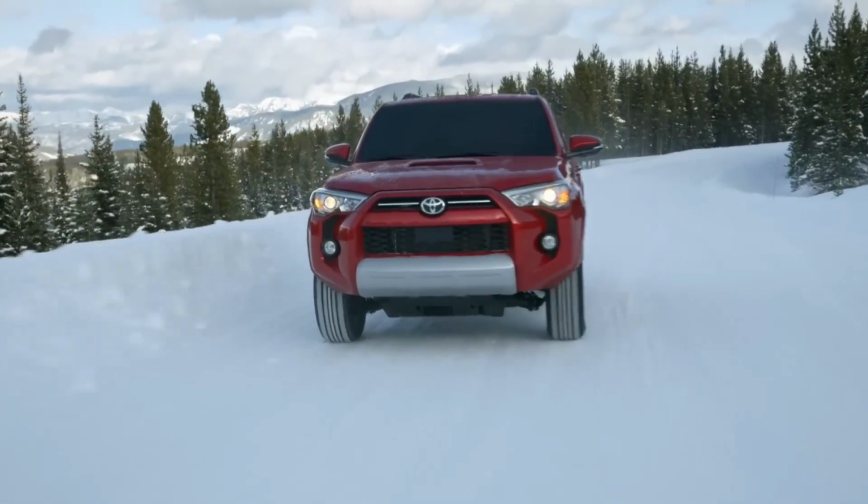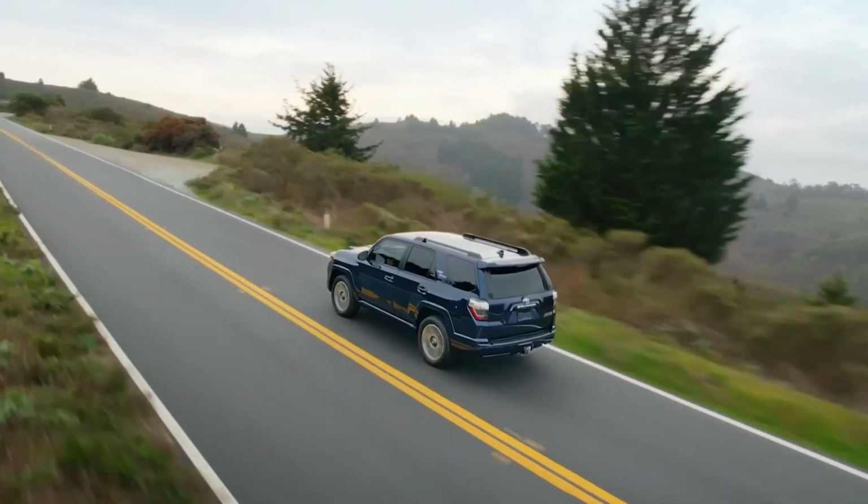In today's video, we'll be reviewing the features of the new 2024 Toyota 4Runner.